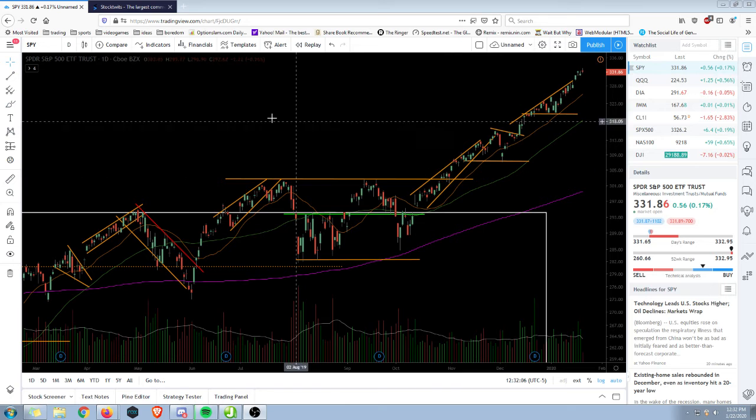First thing we're going to do is take a look at the S&P 500. We're going to look at the ETF SPY. And as you can see, the market keeps running up, and it keeps drifting higher and higher. I think we are finally seeing signs of an impending reversal. Not a top, just a reversal as in a short-term correction. I think it's something that's necessary and needed at the moment.